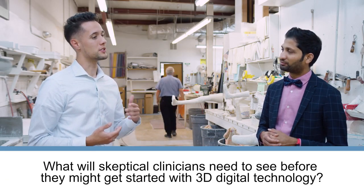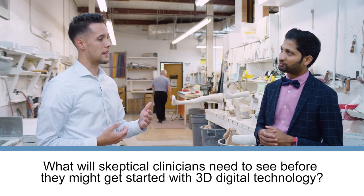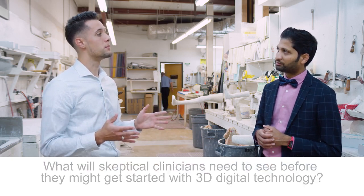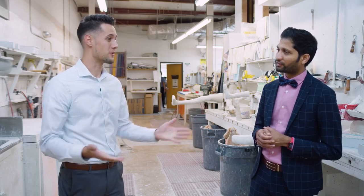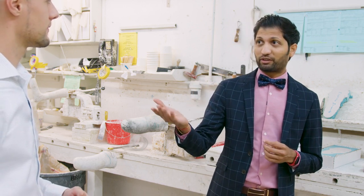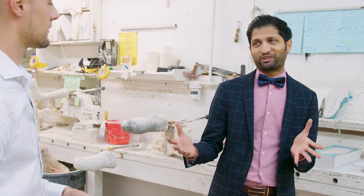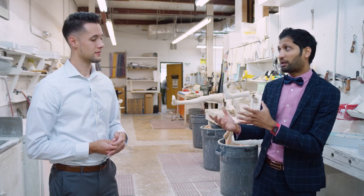What would you think are some of the things that other clinicians in the industry may want to see before they too believe that digital is the future? Well, the one thing they need to see is what value it is adding to my practice. And you just brought up a great point about reimbursement. As the documentation requirements for reimbursement keep increasing, the digital workflow can have a great impact on how good your documentation can be.